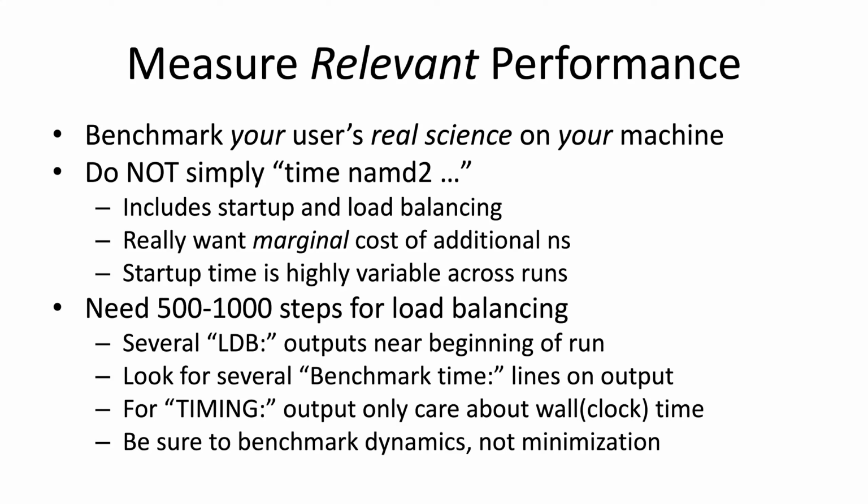So let's see. I'm going to stop at this point and just check if there are any questions. I think this is going a little bit longer than I had anticipated, but I think this is good material.